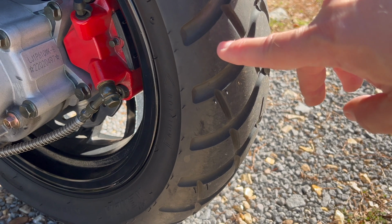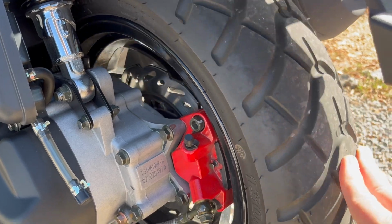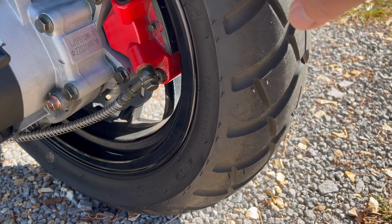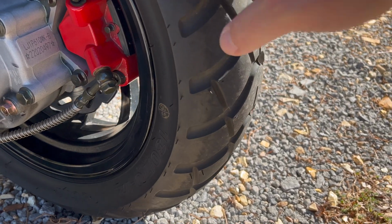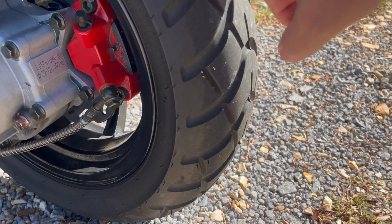And go on the other end of the spectrum, how about a couple of extra PSI over the 32? Accidentally go to 34, it's going to get twitchy at high speed. And twitchy does accurately describe the high speed over inflation. Again, only about 2 PSI being over inflation. I found that it's fairly forgiving with 1 PSI in either direction, but 2 makes a noticeable difference.